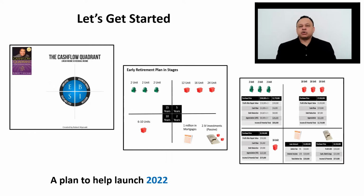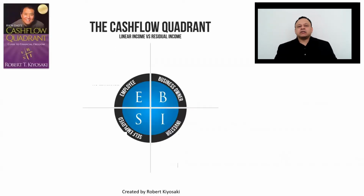I'll end off by showing you what you can do to launch 2022, make it one of your best years for investing. So going back to the cash flow quadrant, it was written by Robert Kiyosaki. Now, we know Robert Kiyosaki from Rich Dad, Poor Dad, which I think was a great book. It's a mind opener. Now, why was Rich Dad, Poor Dad so great?